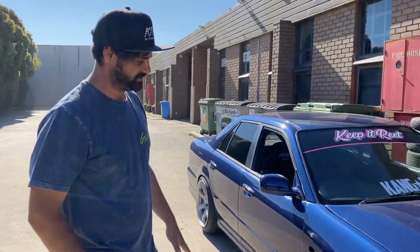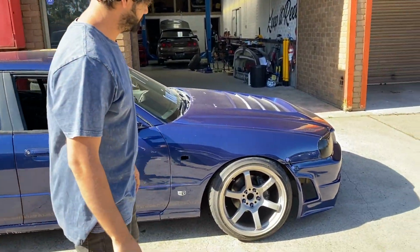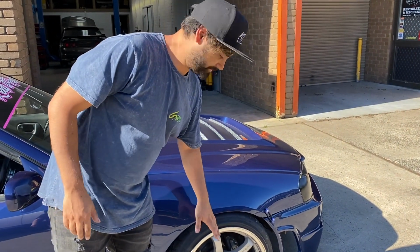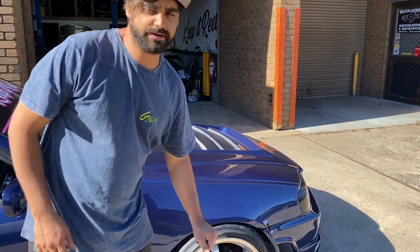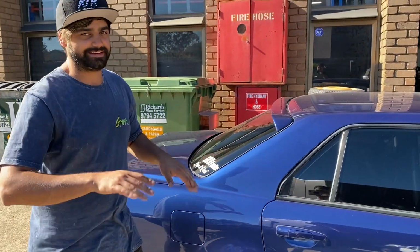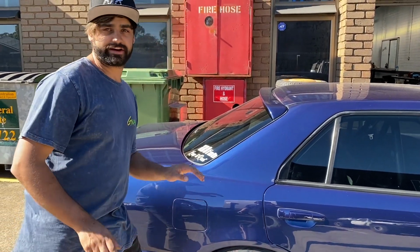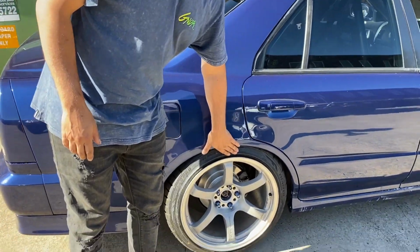So, got the 33's wheels on this. It was rubbing a bit, so we've raised it another, what is it, 15? 10 mil front, and we've gone 20 and a bit at the rear, 25-ish. I'm struggling to get it level, because every different surface it's a couple of fingers, 3 fingers, 2.5 fingers. Either way, we've got the biggest tyres possible on there, the semis.